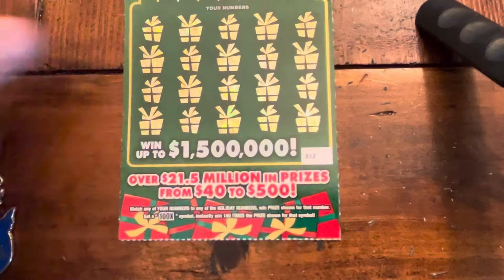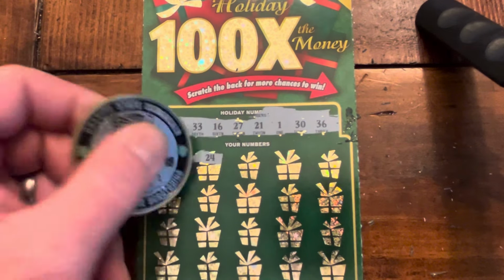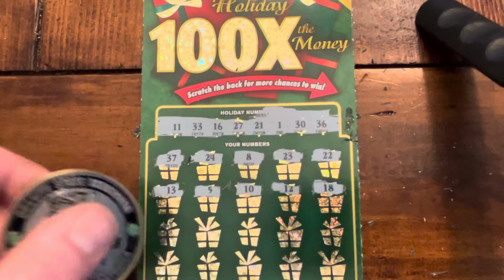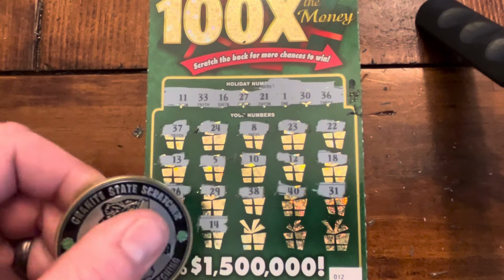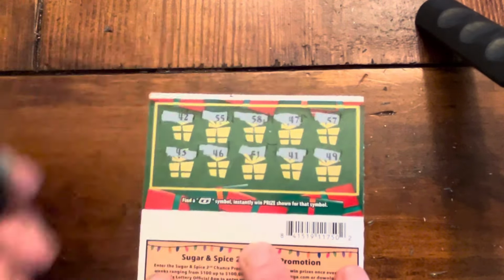All right, we've got 3 tickets left. Ticket number 12. And I will use Granite State Scratcher. 13, 5, 10, 12, 18, 26, 29, 38, 40, 31, 3, 14, 28, 39 and a 9. All right, so nothing on that one, and get it on the bonus. So nothing on ticket 12.